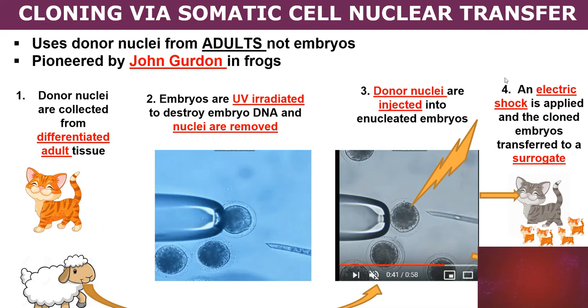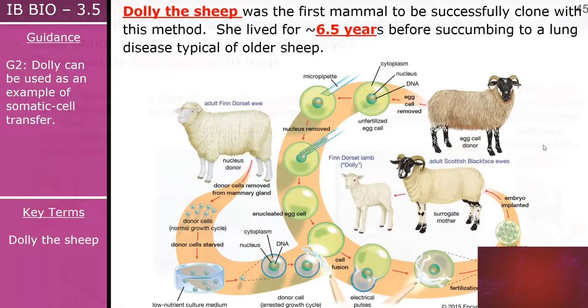So these are going to make great test questions. I'm going to just ask you to outline somatic cell nuclear transfer. You'll have to be able to tell me all of these steps. Okay. So the most famous example of clones, again, is probably Dolly the sheep. So she was the first mammal that was cloned, and her big claim to fame was that she lived about 6.5 years before succumbing to a lung disease typical of older sheep. So the other thing that was a big deal is that she was able to have a baby, and so people were pretty excited about that.